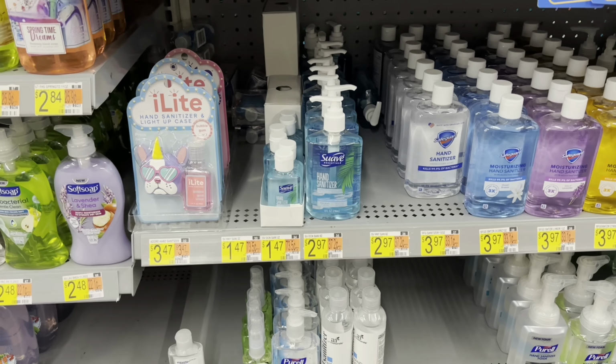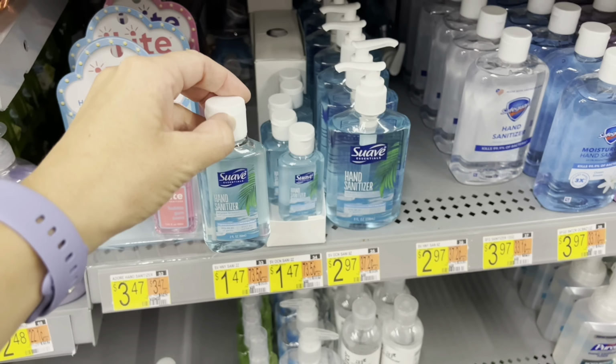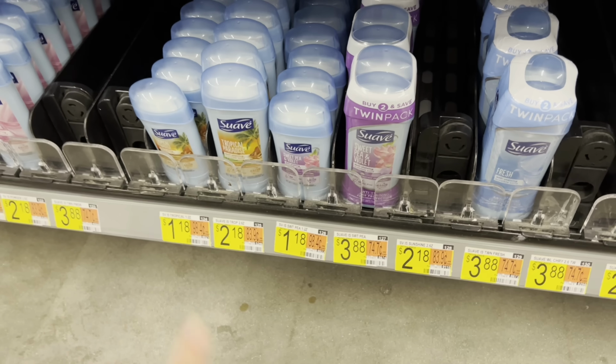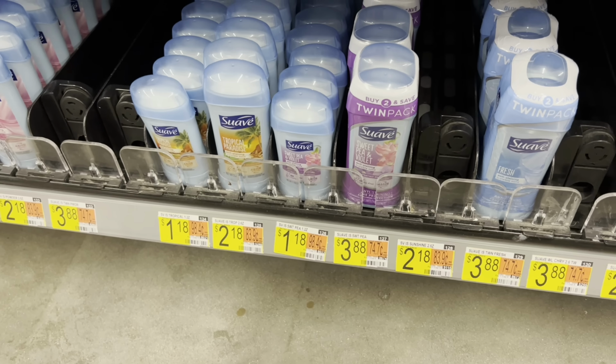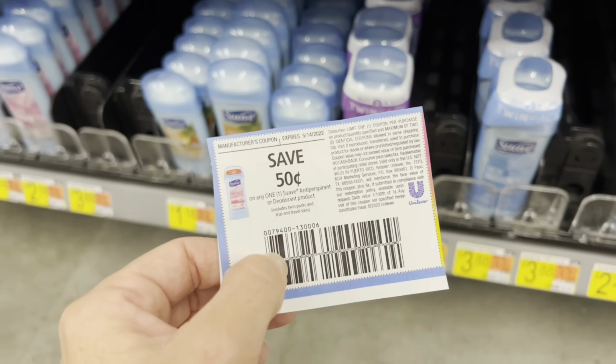Okay, we're gonna do the Shopkick bundle again, get more products. This time they're gonna be completely free. So I'm gonna grab again, small hand sanitizer for $1.47. Then you're gonna grab one of these Suave deodorants, has to be the 2.6 ounce for $2.18. In our 5-1 Unilever insert, we got 50 cent coupons, and we're gonna submit this one to Ibotta for 50 cents back as well.